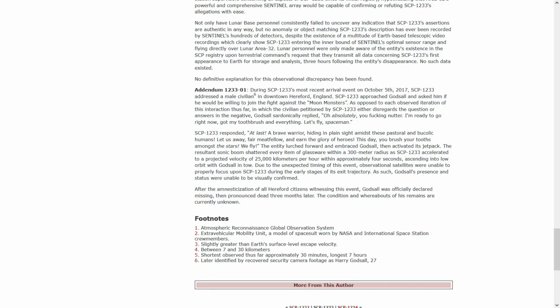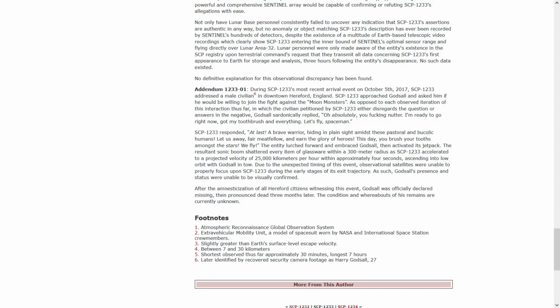Lunar personnel were only made aware of the entity's existence in the SCP registry upon Terrestrial Command's request that they transmit all data concerning its first appearance to Earth for storage and analysis 3 hours following the entity's disappearance. No such data existed. No definitive explanation for this observational discrepancy has been found.